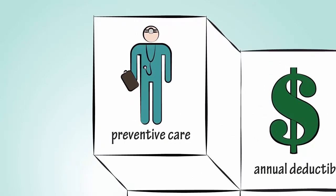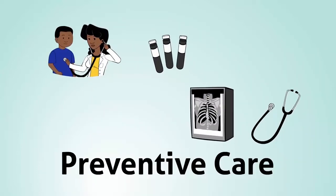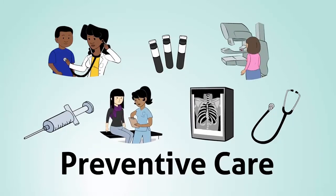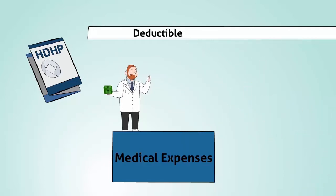The first component is preventive care. Preventive care consists of physicals, adult exams, preventive lab work and radiology, childhood immunizations, and well-woman exams. All of the things that keep you from getting sick in the first place fit into this category. The health plan pays 100% of preventive care. These visits are not subject to your deductible or your out-of-pocket maximum expense, so you have no excuses not to get those yearly physicals and stay healthy.